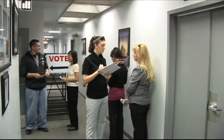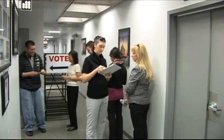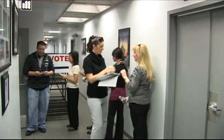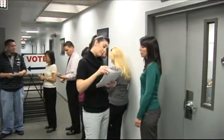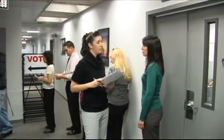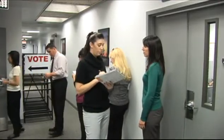It looks like voters are already lining up. It's a good thing we have a clerk to greet them at the entrance. As a greeter, it's my job to get everything ready so that the clerks inside can process voters quickly and efficiently. First, I look up the voter's name in this alpha list.